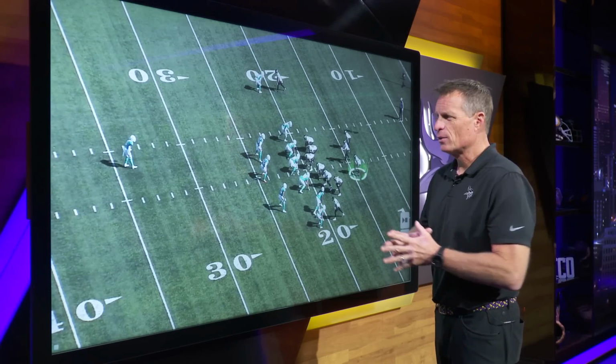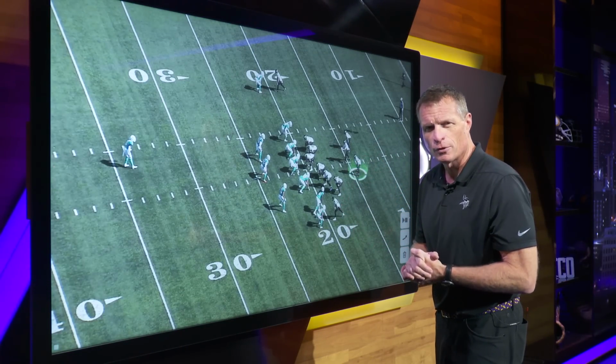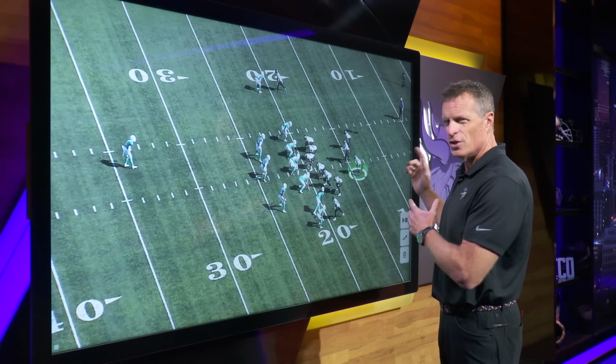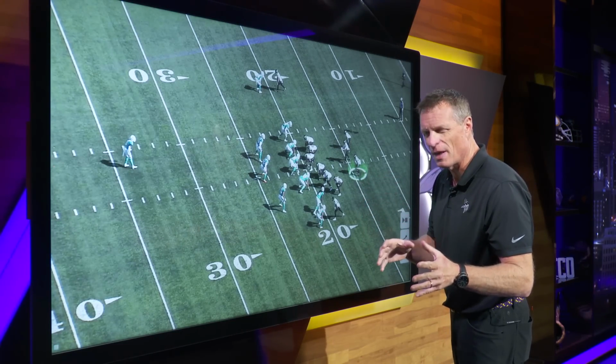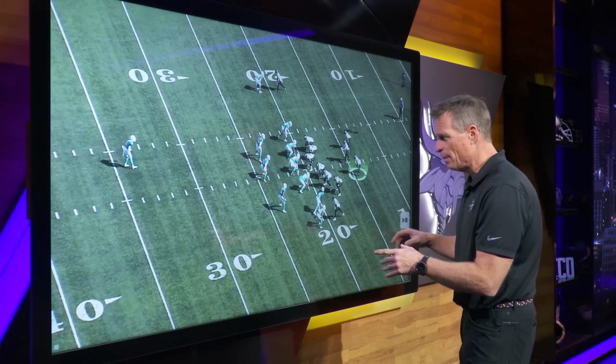Now, when you see the box score of the Jets-Dolphins game, the first thing I wondered is, how did the Jets get 40 points on the board, right? And it's just an amazing thing that they could put up that many points. Well, this is kind of how they went about doing it.